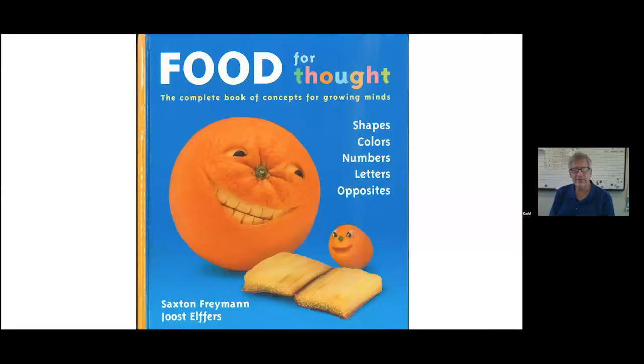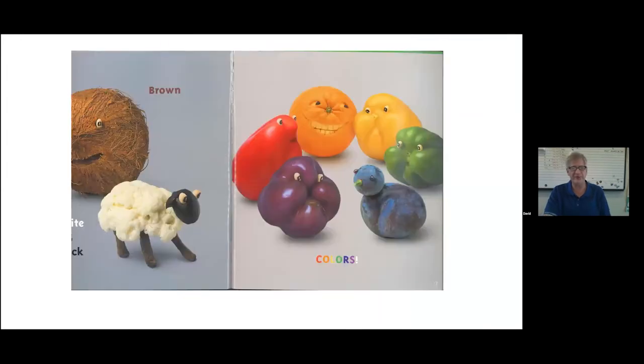A book I really love for this is called Food for Thought. It's a crazy book of a Dutch guy who learned how to create faces on fruit and vegetables. It's an all-in-one book. It has shapes and colors, numbers, letters, opposites. And here would be a sample picture that I'd show the students. What do you see? Now, they're going to come up with colors. Maybe they're going to come out with an orange or a green pepper, or they say, I like that, I don't like that. That's what you want. You're trying to get them to fall into the pages and tell you anything that they see.